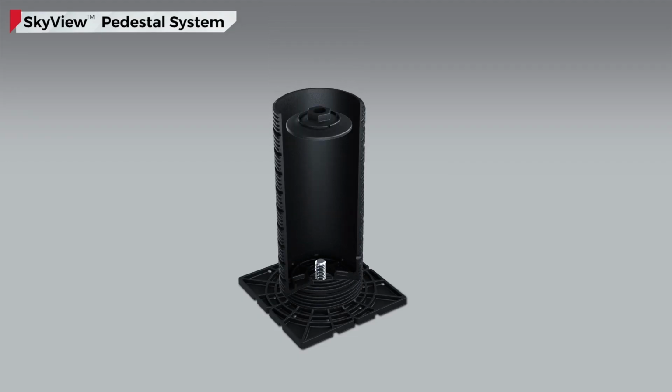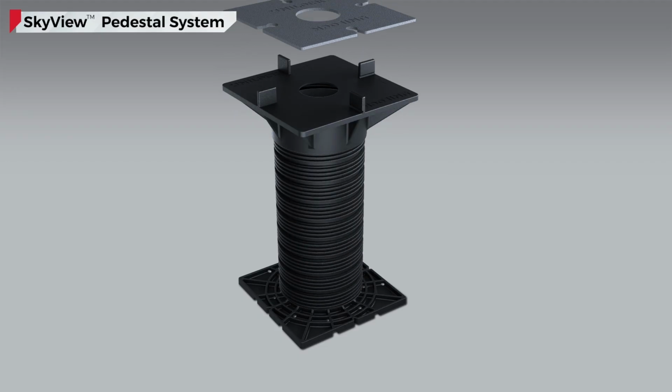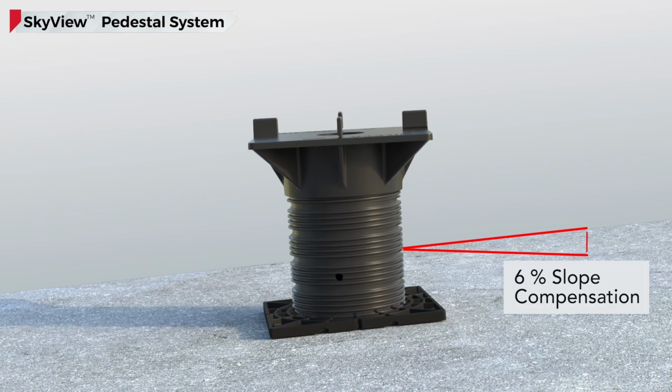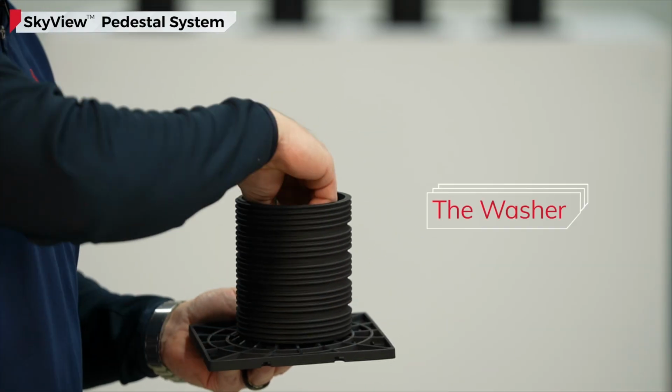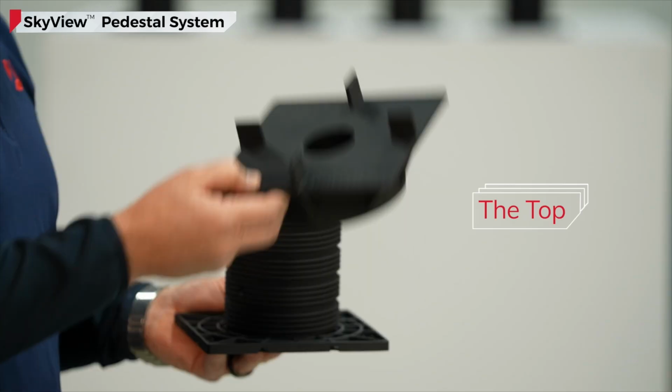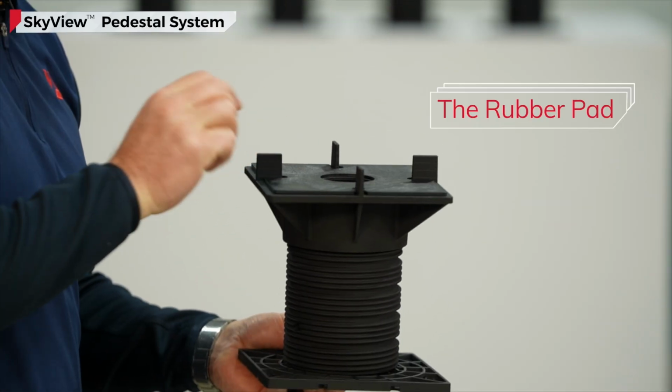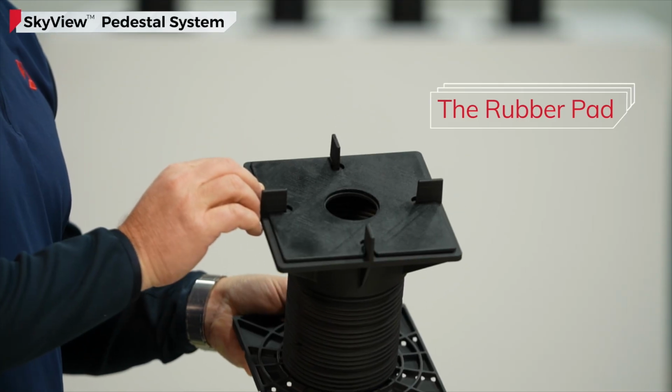Unilock SkyView pedestals are patent-pending, fully adjustable structural supports for elevating a wide range of paving materials, including Unilock pedestal pavers, wood tiles, natural stone, and site amenities. Each pedestal is typically built with 5 main components. The bottom, in either a 5-inch or 10-inch core, which features an orbital socket to compensate for slopes up to 6%, the washer for securing the core to the bottom, the top for providing a large, stable surface where paving materials lay, and the rubber pad, which aids in noise dampening and slip resistance.